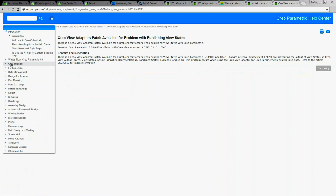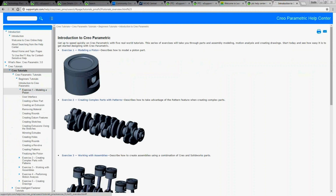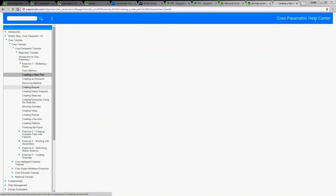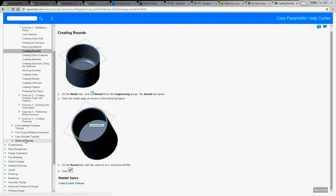Let's minimize this for now. Here's Creo tutorials as well. So basic beginner's tutorials. It'll do modeling a piston up to assembling a full assembly using that piston and all these different extrudes and rounds and holes and screws that you make. And you can have your new engineers say, hey, walk through the fundamentals, walk through the introduction to Creo Parametric. It's a step-by-step guide. So everything from creating a new part to creating rounds, creating extrudes, and it goes all the way into MathCAD.